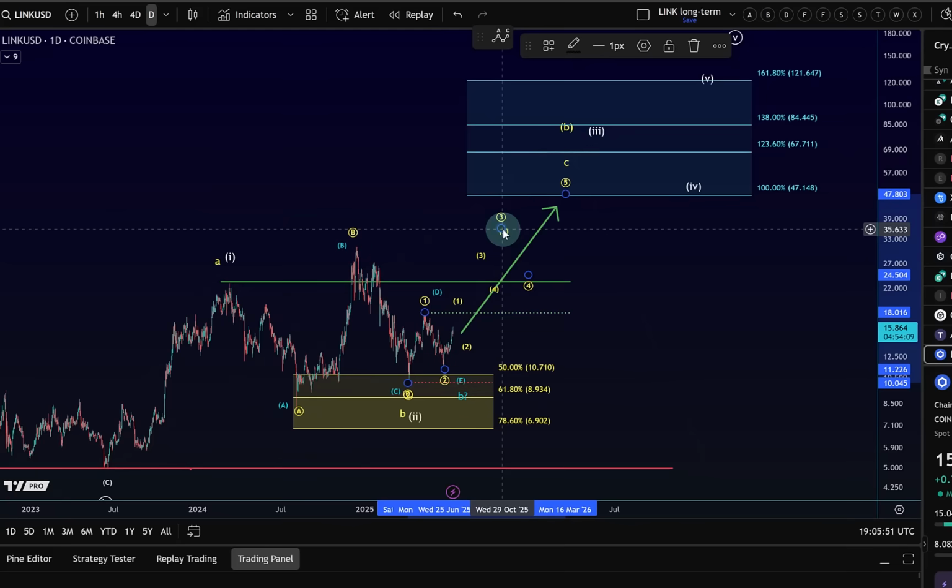We need to see how the substructures really unfold, if there are any crazy extensions, because that will have an impact on that $47 target. Maybe we will shift it a little higher or so. But overall, yeah, that is the idea, that we grind towards that level over the coming weeks, months.